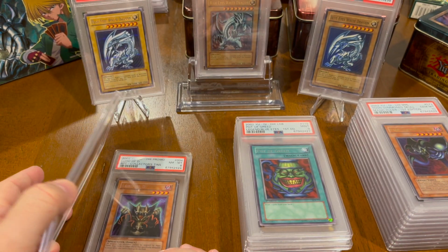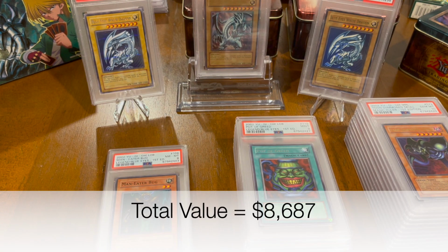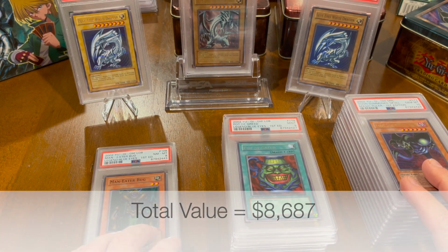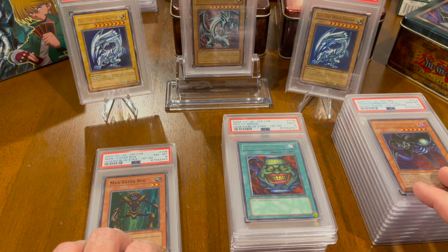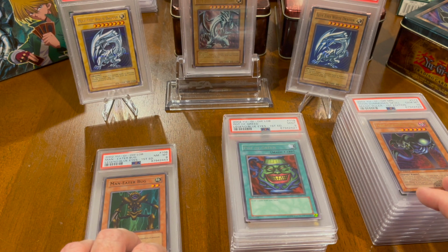And then the Lord of D from the collector's tin, that's okay. So there you go. That's my PSA return. I did do a bulk submission, but I did that during the TCG discount. That one probably will take 4 months to come back. So that's the only one I'm waiting on right now.